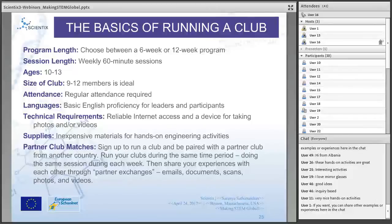There's also a self-paced online training for club leaders. As an educator, it really helps you to prepare ahead of time, so you would take this training before you start your club. It's available both online and it can be completed offline. So there are two different versions depending on what kind of internet access you have. We try and make things pretty accessible to our users.